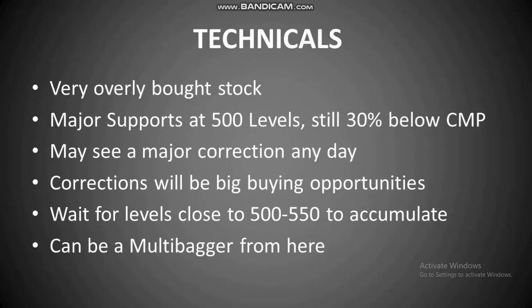If you look at the technicals, it is an extremely overbought stock. So it has run up from around 170 rupees all the way to 720-730 rupees. And that is why I'm saying that you need to be very careful while you buy into the stock. The major support lies around the 500 rupee level, which is at least 220 rupees below the current market price. So one has to understand that we could easily see a 30 to 40% decline in the stock. Maybe now, maybe in the next couple of months, but we will see that for sure.